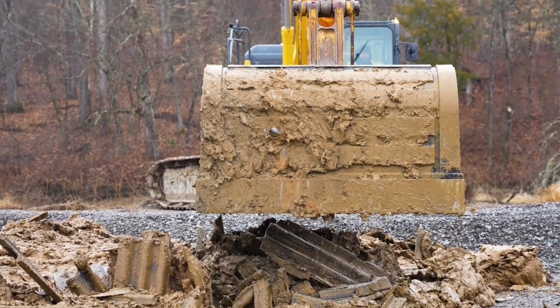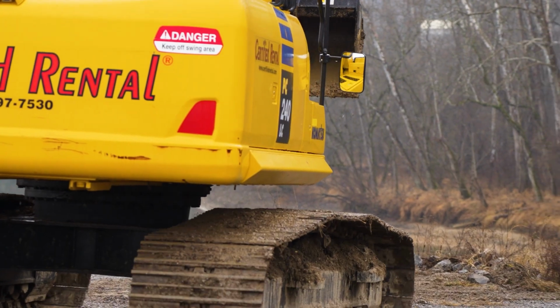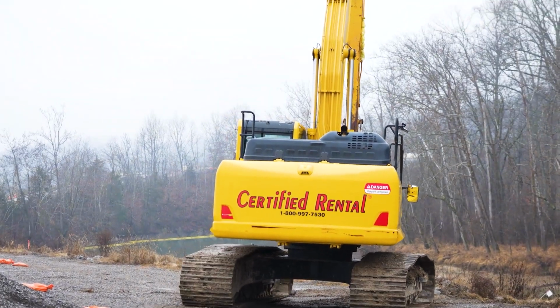Today we were doing an assessment to evaluate whether or not we had completely removed the visible transite from Exposure Unit 17. There's about 300 feet of shoreline there where there were some historical asbestos panels that had been disposed of there along the riverbank, and we were removing those as part of a remedial action.